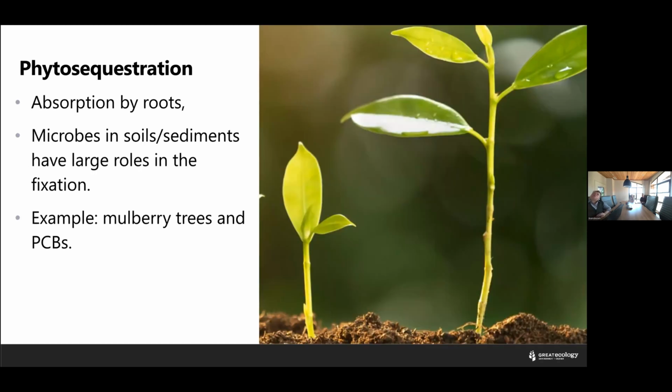Phytosequestration. So this is usually associated with roots and microbial fixation at the root nodule level. A good example of this that I like to use is mulberry trees, which have an affinity to absorb PCBs, another compound that is very hard to degrade, and you want to basically just sorb it and leave it and not have it migrate into other pathways.